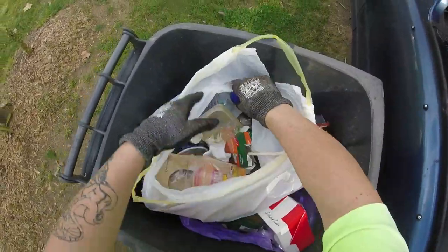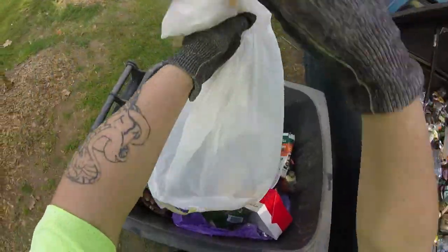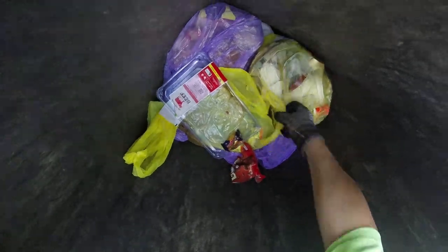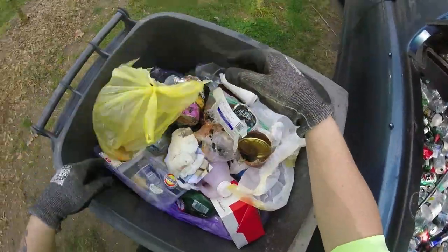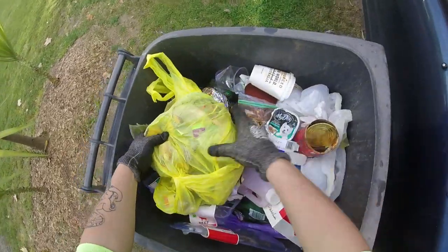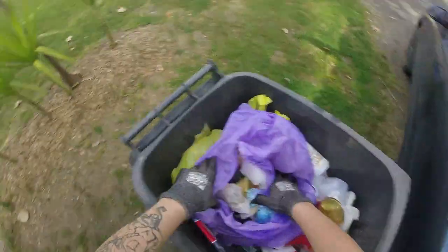Been opened, got no label, but has, I'll take it. Can on the bottom. Someone broke some glass. And what bag was it? This one. No, that's only food scraps. Food scraps, nothing else than recyclable.